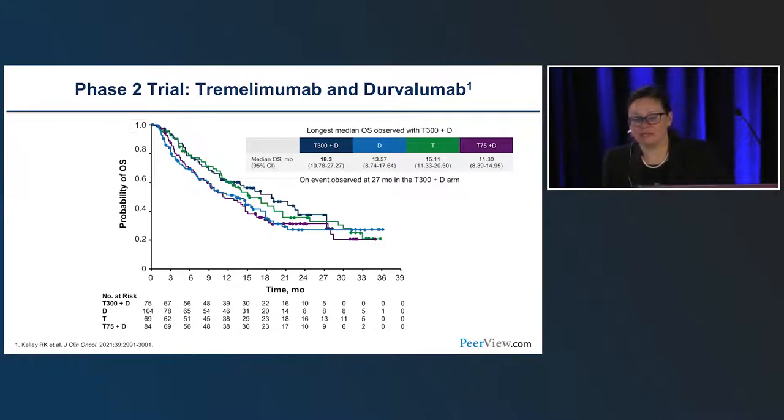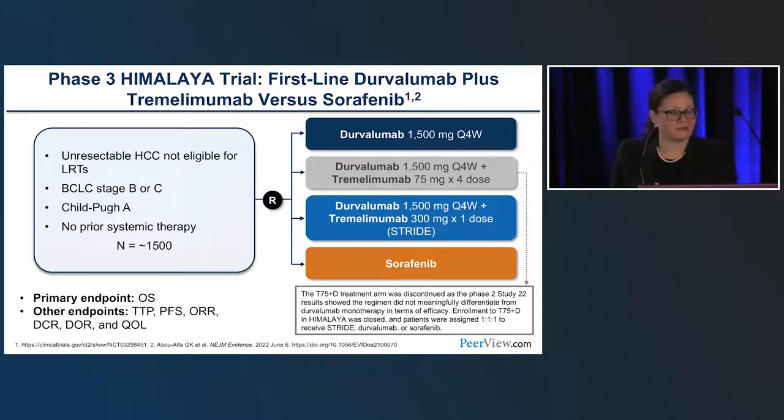And we see here from the phase 2 data that the median overall survival was highest in the single priming dose regimen, which was nice to see, right, that we were able to get this benefit in survival without needing the 4 doses, where we see so much more toxicity in the Ipi-Nivo combination. So based on this data, the phase 3 HIMALAYA trial was conducted. And so this was 4 arms again, looking at patients with Child-Pugh A disease. And they either got durvalumab, 2 different doses of durvalumab and tremelimumab, versus sorafenib.